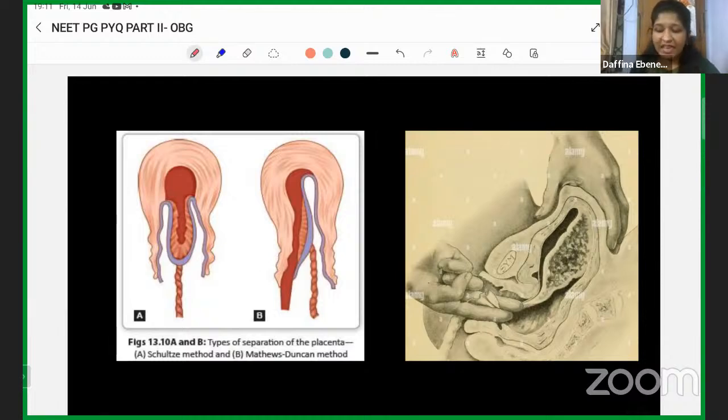Two other named methods of placental separation. One is Schultze's method. What is Schultze's method of placental separation? When it is separating from the center. Central placental separation is called Schultze's method. What is Matthew Duncan's method? Matthew Duncan, M stands for M. So marginal separation of the placenta is called Matthew Duncan's method.